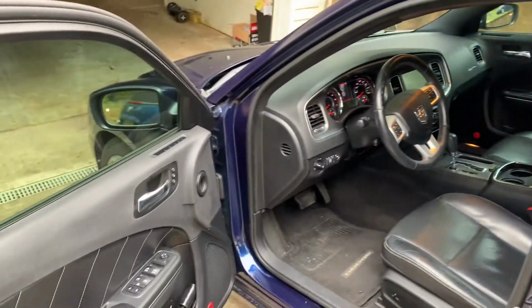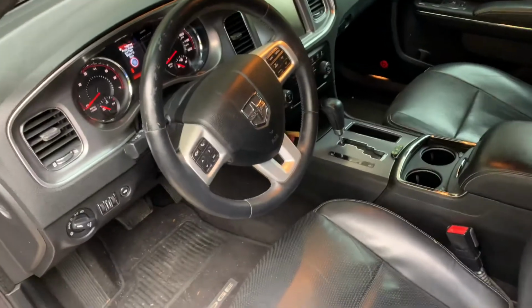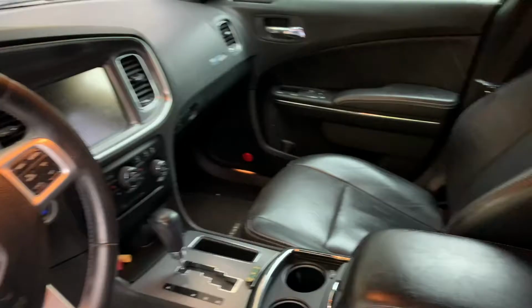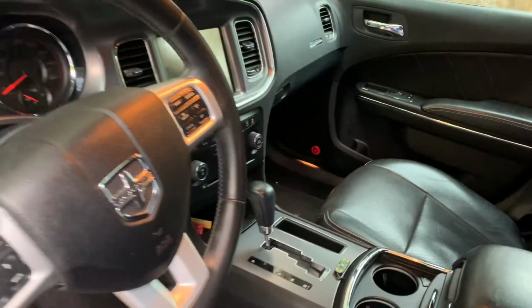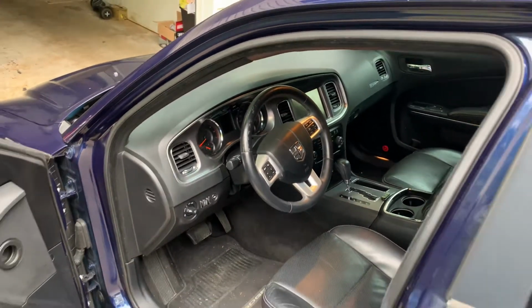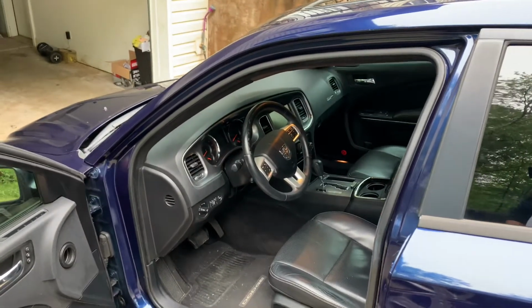Tires are new on here. Paint looks pretty good. This is the Jazz Blue Pearl. Inside is pretty clean. It's got the leather interior, got the Beats audio system, and really good car. I mean, this thing will run. And it has every single option that you could buy, which is pretty wild.